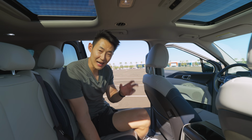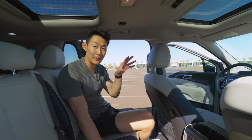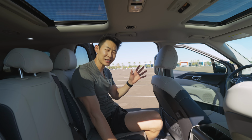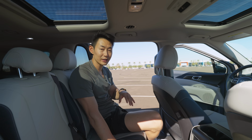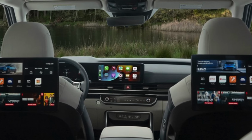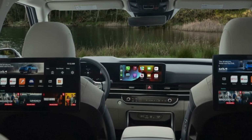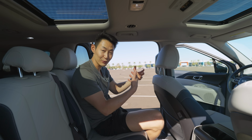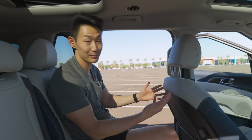So I was really excited when I got the Kia Carnival, and I was about to go into the second row because this is a feature I love. You can add a package. I think it's like $2,500. Totally worth it. Dual, like 14.6-inch screens right here. If you have kids, it's super useful. You can play YouTube, Netflix. It's awesome. Connect your phone, tablet, but that's cool. Unfortunately, mine doesn't have it.